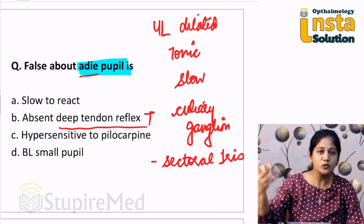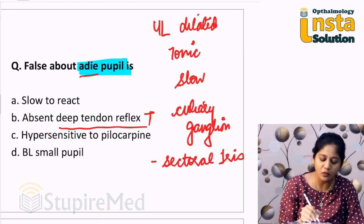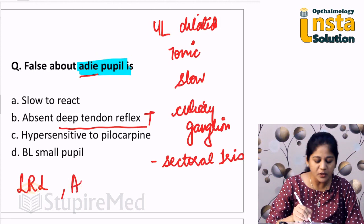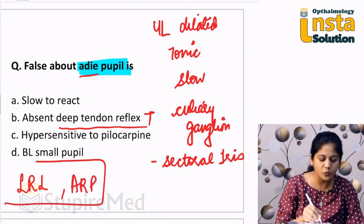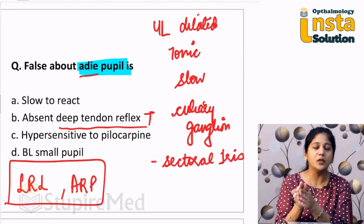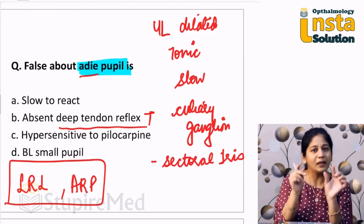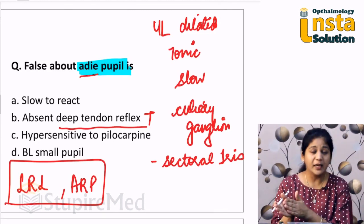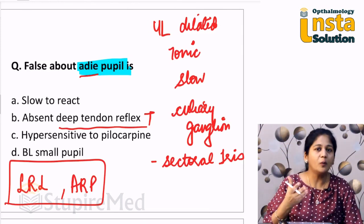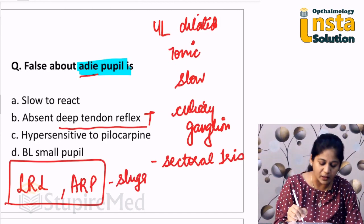Now what happens? When you show the light, the pupil will hardly react. Okay, so here also your light reflex is lost, but your accommodation reflex is present. Here also you may have a light near dissociation. But don't get confused between this pupil and the Argyll-Robertson pupil. Why? Because Argyll-Robertson pupil is a bilateral small pupil. Adie's tonic pupil is a unilateral dilated pupil. Okay. Though the accommodation reflex is present, this reflex is also very sluggish.